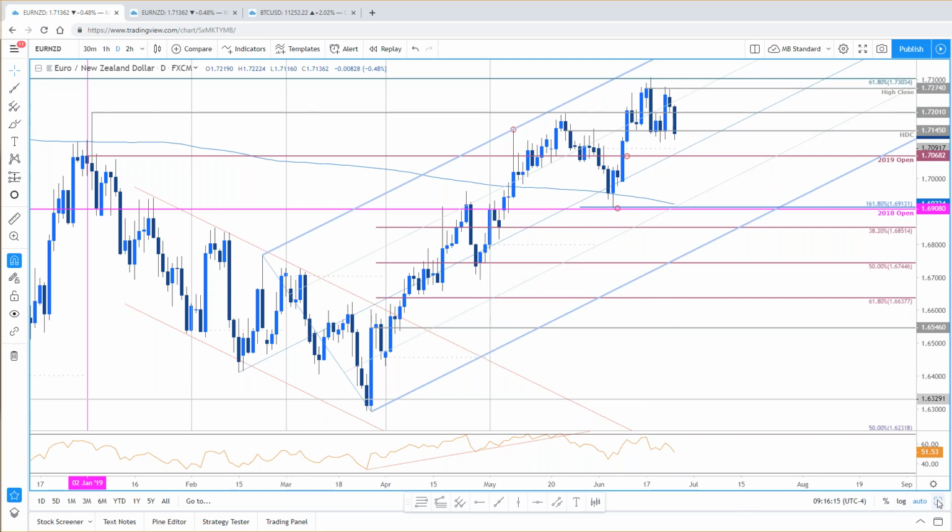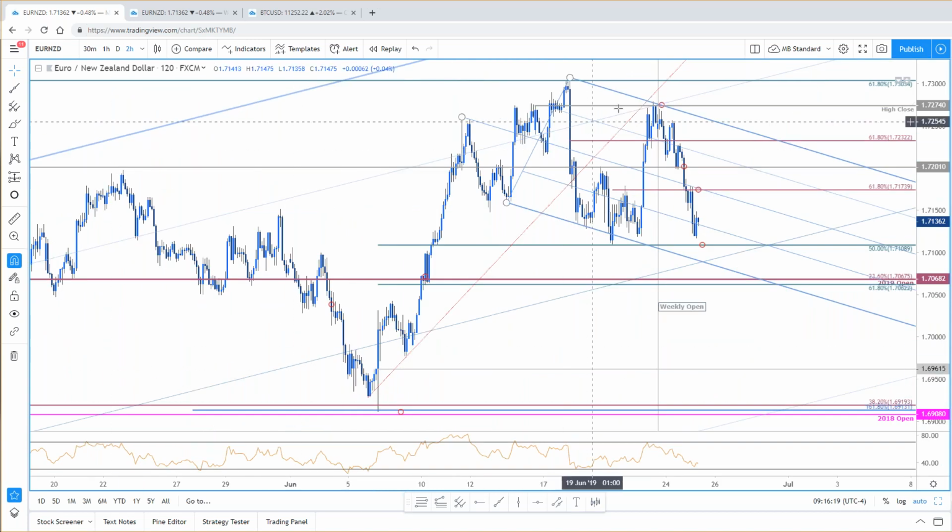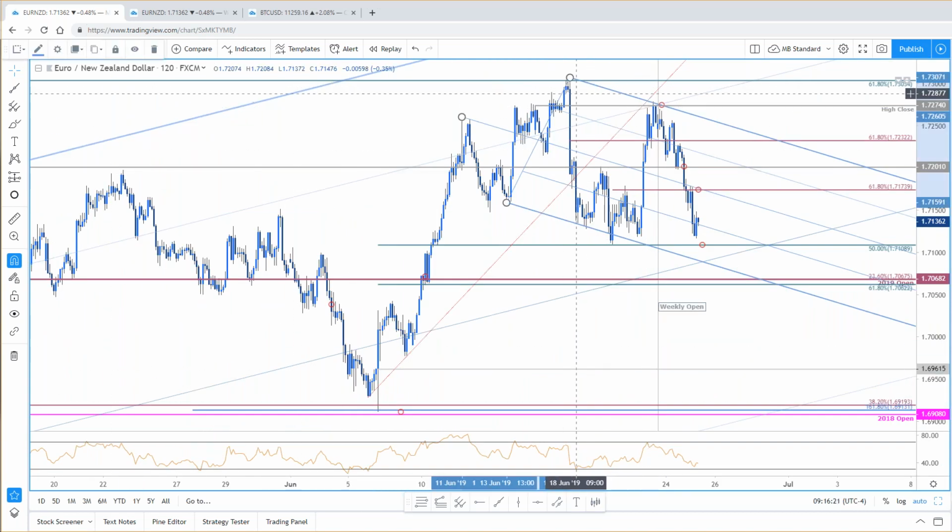Here's what Euro Kiwi looked like on the intraday chart. And this was the whole premise of the setup. You have this near-term slope off the high, which we were following from last week. Nice moves with a divergent pattern into the lows. Recovery ripped on a five wave, it looks like, right into resistance. Again, that high close 72.74 holding.